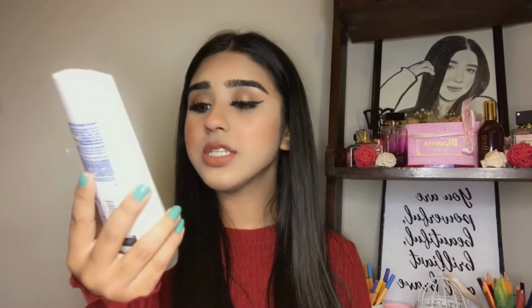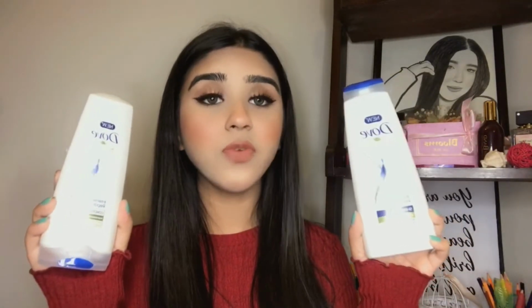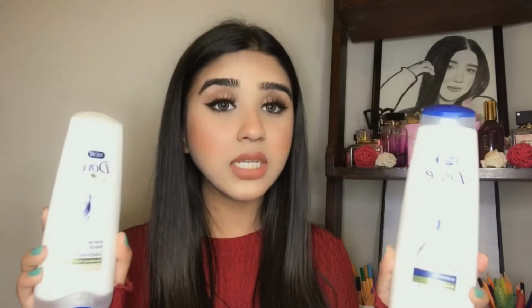A lot of you guys ask me about कि आप अपने hair पे क्या करती हैं, कौन सा shampoo use करती हैं. So I use Dove Intense Repair shampoo and conditioner, as you can see at my back. So this is the shampoo I use. It's Dove Intense Repair shampoo for damaged hair. Along with it, they have their conditioner. It's for damaged and frizzy hair. I swear guys, this is like a holy grail product for me. They both work amazing together.